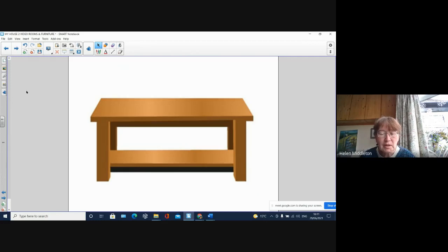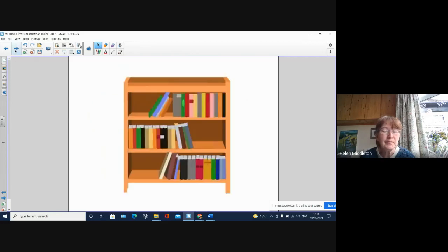Table. Bookcase. Some people say bookshelves.